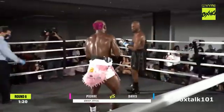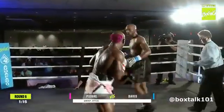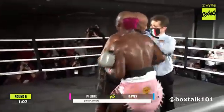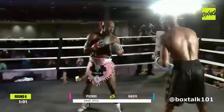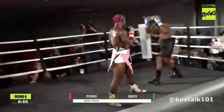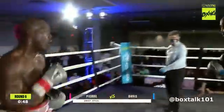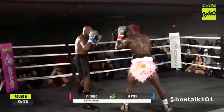Both guys have done the same thing all night. They'll land a big shot and then back off a little, but Davis has done a better job at capitalizing on the big shots that he's landed. Under a minute to go, 6th and final round. It's been action-packed. We've seen 3 knockdowns, all in the first round. Still leaning straight back. You can't do that. Well, this last 40 seconds, let's see who wants to win this fight.